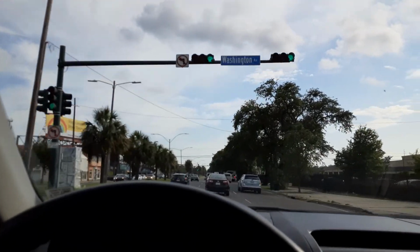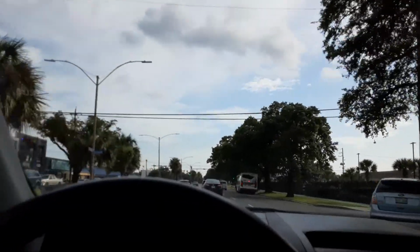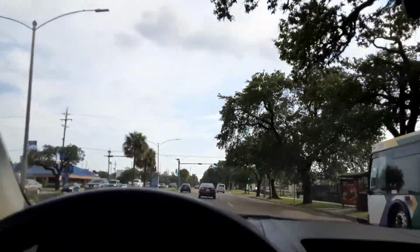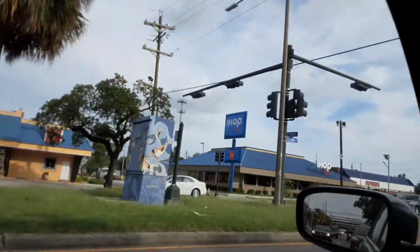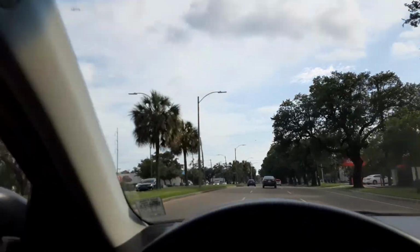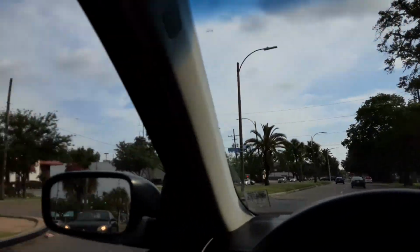Washington Avenue. Oops, we got a bus. Okay, no one's gonna try to block me. Alright. Okay, this guy's gonna get behind me. Five Happiness, a Chinese place everyone talks about, or whatever it is. Alright. I think there's something else up here too that's kind of famous. A red McDonald's.